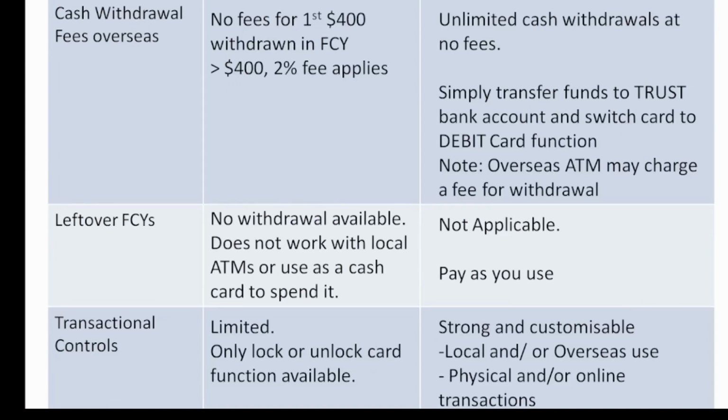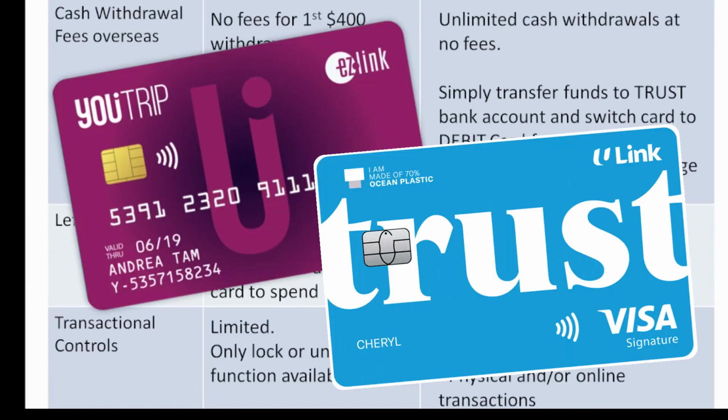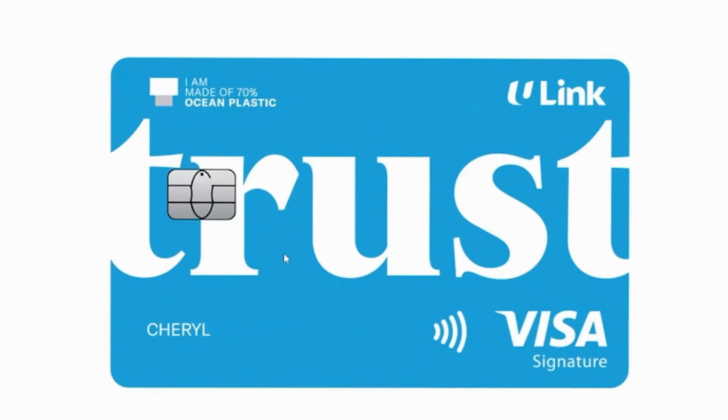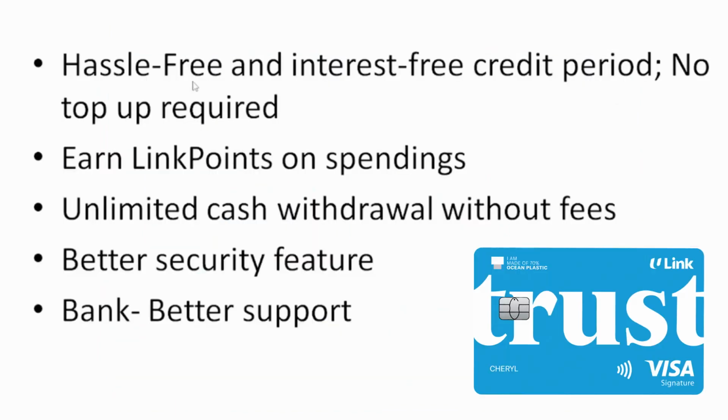Now that I've shown you both the YouTrip and the Trust Bank card, I wonder which is your preferred choice. As for me, I'm very much a lazy bum. I really prefer Trust Card in that sense. It's hassle-free and it's interest-free as well. Why I say interest-free is because if you use it like your credit card, you spend it, you only have to pay it like 30 to 45 days later. No top-up is required. I don't have to worry that I need to go and top up just to do certain withdrawals.